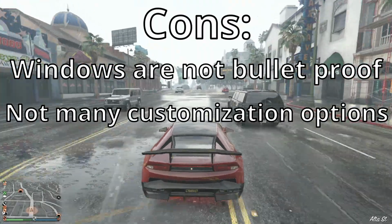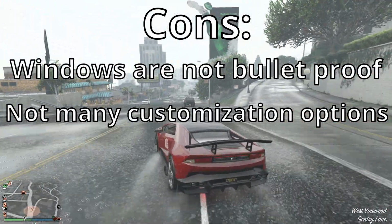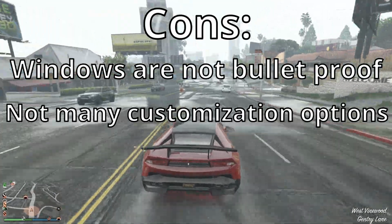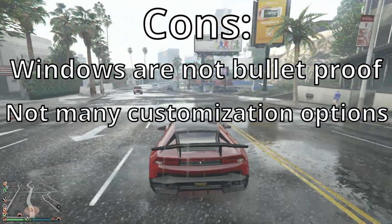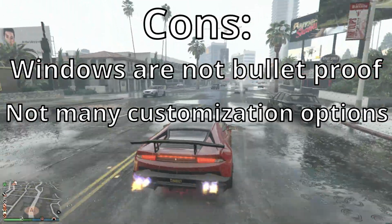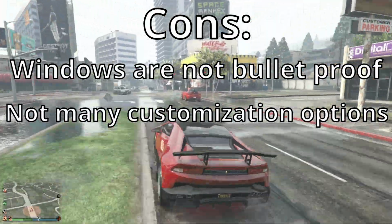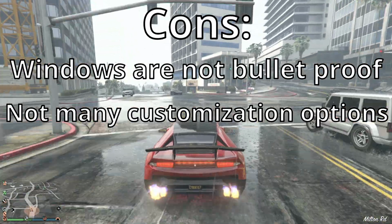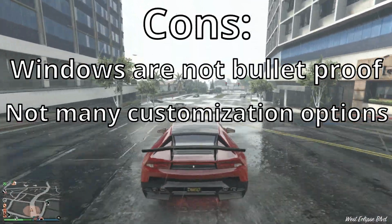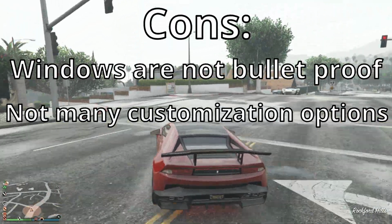And the last one, not many customization options. I think, in my opinion, it's not enough. I mean, it's better than nothing. Don't get me wrong, because some vehicles have nothing, but this has something as well. But still, I wish it could have done a little bit more, on the bumpers, all that kind of stuff. It's nearly there, but it's not the worst out there for customization options on a vehicle. Still, I put it as a con because I kind of wish it had a little bit more, just a little bit, but it's fine.